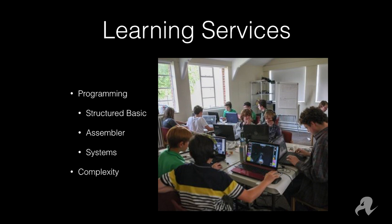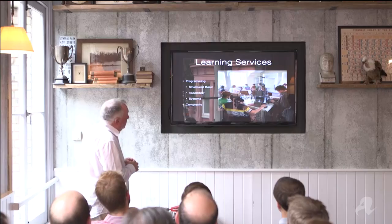We're not just showing students. Students do typically about an hour on the history of computing, and then we spend the bulk of the time on something practical. That's typically coding. That's one of the classrooms.